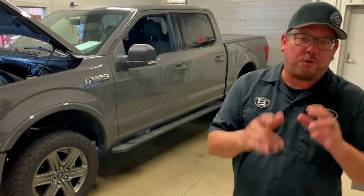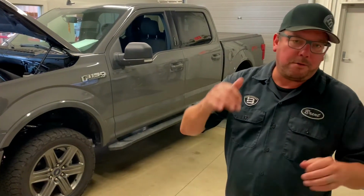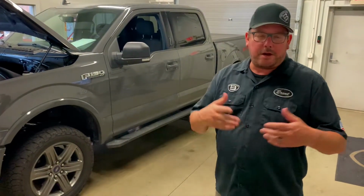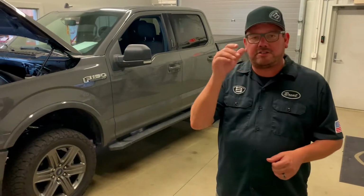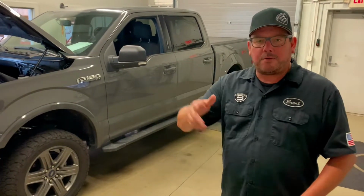2020 F-150 four-wheel drive, 2-inch leveling kit by BDS, Whipple Gen 5 Supercharger. This truck is super stealthy. We already dynoed it, laid down almost 600 roll horsepower. Don't worry, we're going to take a look at the dyno pool. Before we do that, we're going to check out the engine compartment.